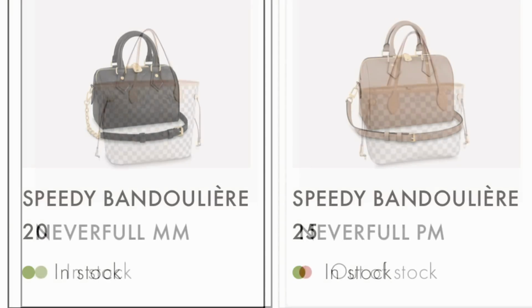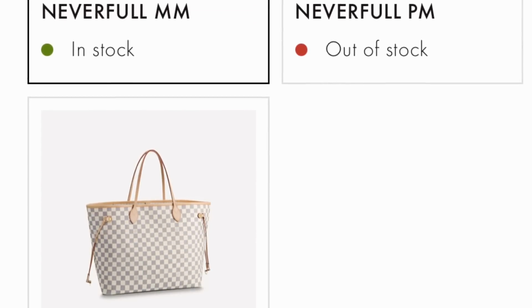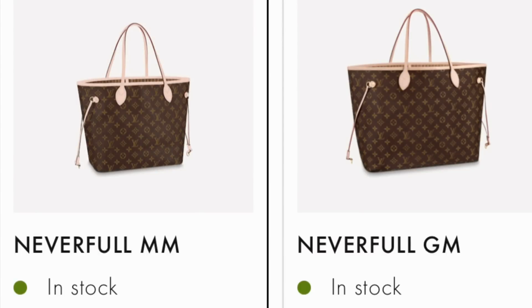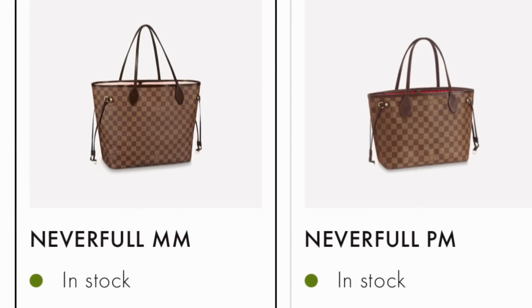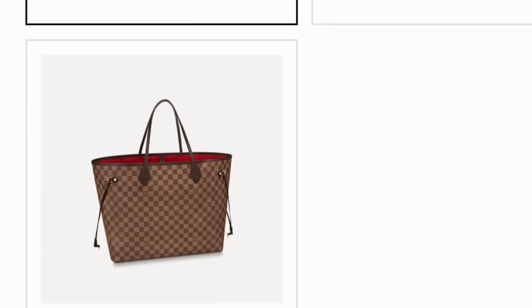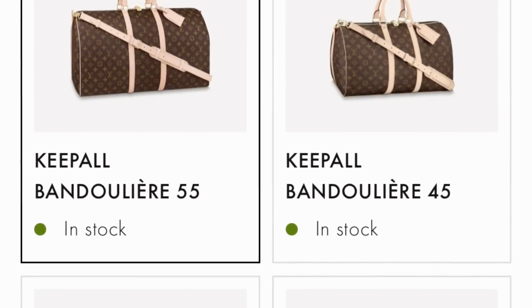And here the 20 size on the left, 25 size on the right. These were impossible to get before. You guys know how I feel about the Neverfull. It's not my favorite bag. I don't own one. I'm not going to buy one, but they were available. I know these are classics. These are workhorses. And yeah, they're available in pretty much all the sizes and all the prints if you were looking to get one.